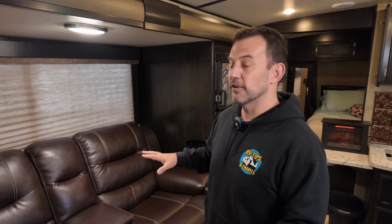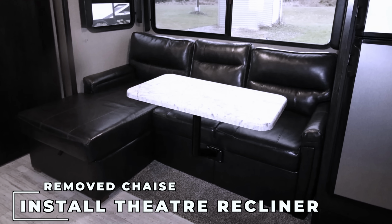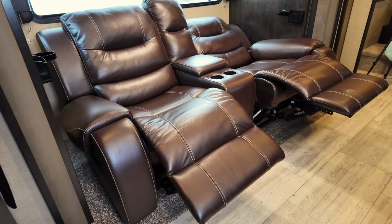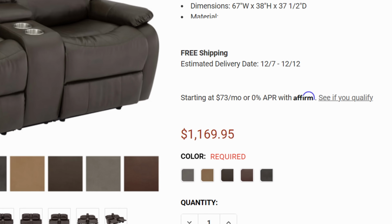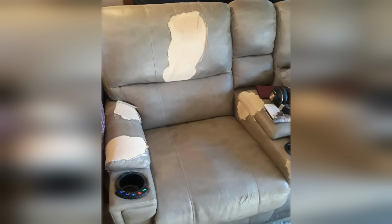Okay, we're gonna finish up here in our extremely small living space. We removed a very uncomfortable chaise lounge the RV came with and installed a recliner love seat. Now, a lot of people are changing out their RV furniture. That's nothing new, but the reason I mention this, we got this from a home furniture store about 7 years ago. Not only was it cheaper than quote unquote RV branded furniture, it never peeled and cracked like RV furniture.